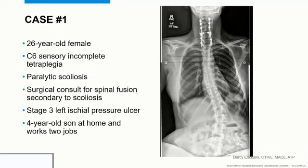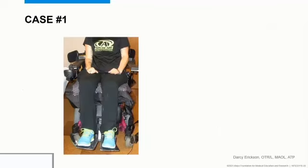So it was really going to be a significant surgery, and it was going to change her mobility. She had a stage 3 left ischial pressure injury, and she had a 4-year-old son at home, and she worked 2 jobs. So she was really not interested in surgery unless there was no other option. When she came into the clinic, this was her chair.